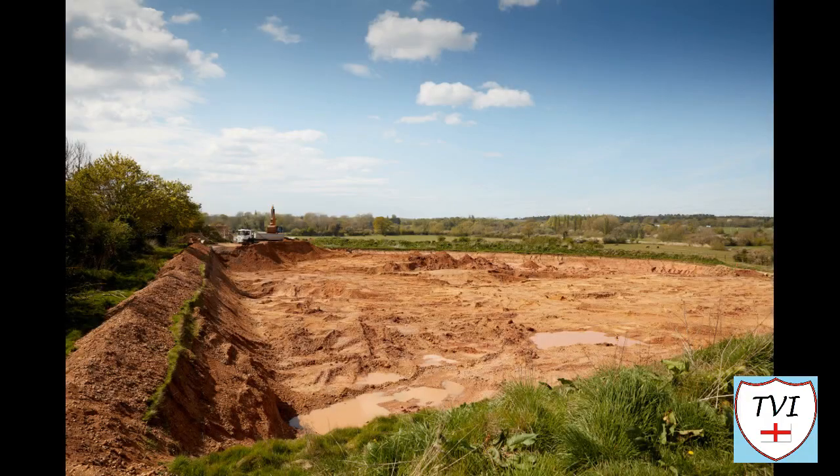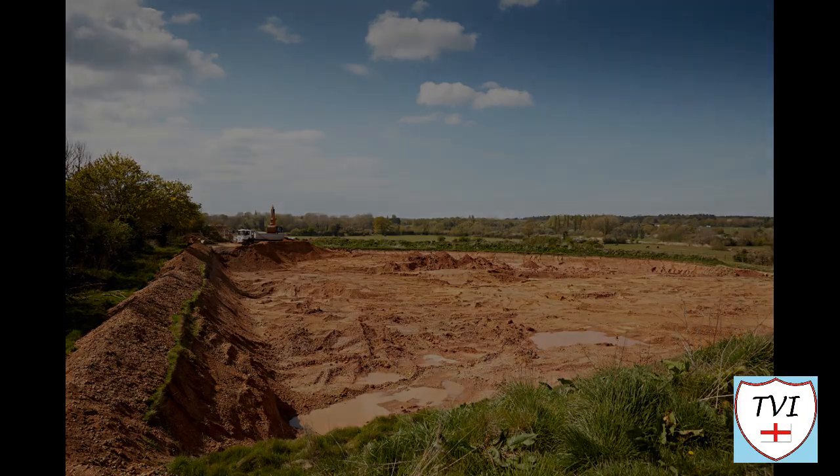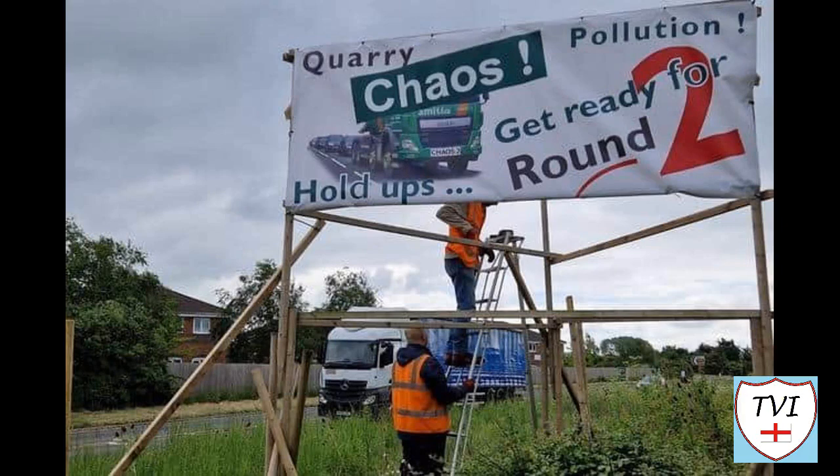And it's not beyond the realms of possibility that more graves could be found here, if a brand new sand and gravel quarry gets the go-ahead. Smiths Concrete have submitted an application to extract sand and gravel from the 220-acre Wasperton Farm site next to the A429 over the next 15 years.